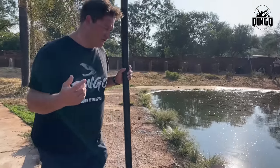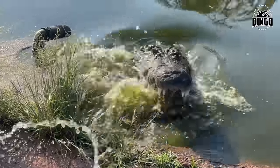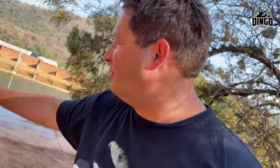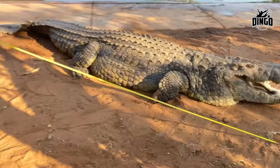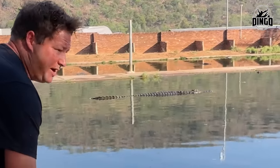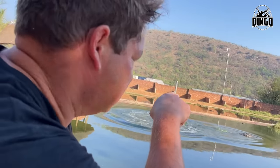Now have a look at this croc over here. Watch it here. He snuck up towards us, and he actually came right out of the water at the camera just now. This is a big boy over here. But look at all the other crocs, heads facing us. I'm gonna come all the way here. We're running out of tape measure. Now, I have to watch my back here. Look at this big move. That's a big boy over there too.